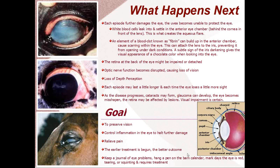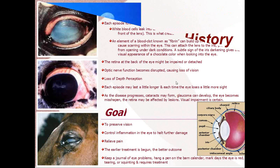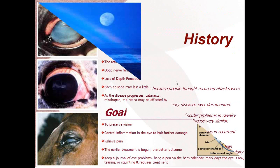Keep a journal. I say this probably at every webinar, but hang a pen on the barn calendar and mark any day. If you have a horse that's become all of a sudden diagnosed with uveitis, mark when it's red, tearing, squinting, and requires treatment, or if you're just beginning to notice some irregularities in one of your horses. But again, don't wait. Get the vet out.